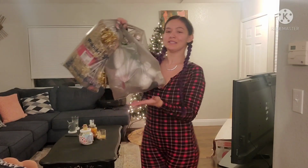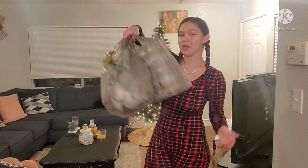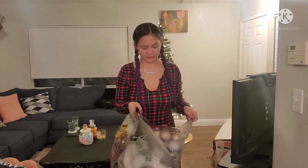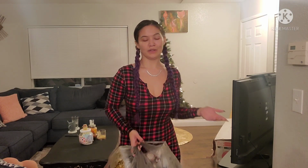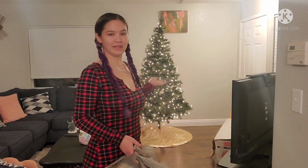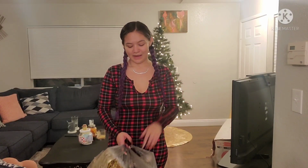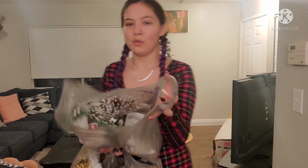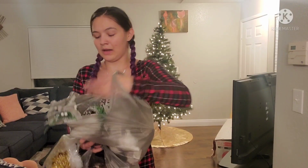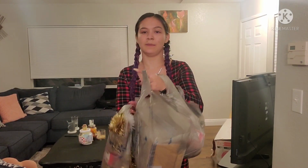So here's all of our stuff. I got way more in the car and in the garage, but this is what we're gonna put up for now. So if you guys don't know, or you're new, or you just started following me on Instagram this year, then you wouldn't know that I do a different theme for my tree every year. This year's theme, I decided it would be snowy wilderness kind of vibes. I got hella cute little random ornaments from Walmart. And then I've got, of course, just classic gold and white.